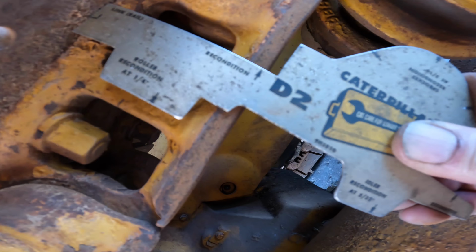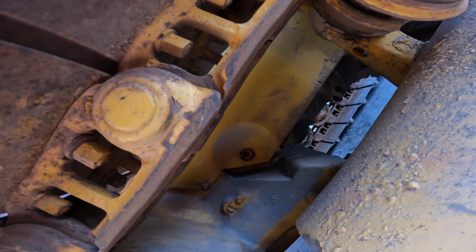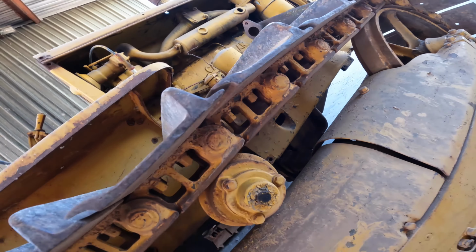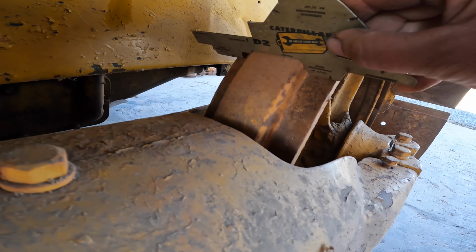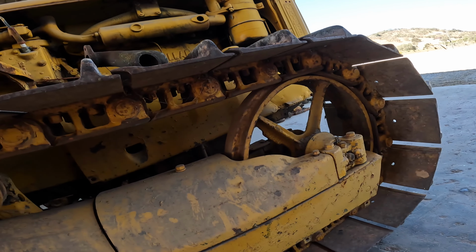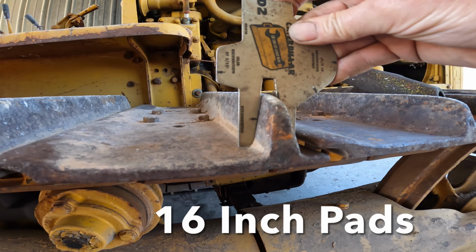Let's put the gauge on it. It looks to be about 50-60% on the rails. And they are Caterpillar. You can see some of these are stamped up here, that embossed Caterpillar. Front idlers are good as well. They've never been welded, and they measure out to be just close to new. So rails, idler, and grousers are in great shape too. They're about 50-60%, 60% or more.